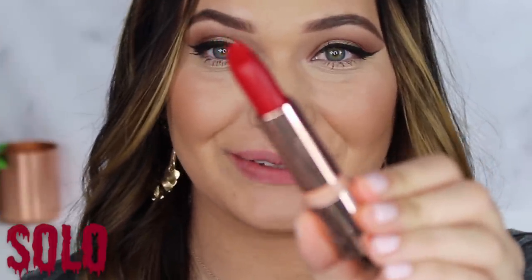This one is called Solo. It looks like a red, but it looks like there could be some juicy berry tones in there. I love makeup. I love it. I love it. I love it. I love it. Control yourself, Shae. I love this color so much.